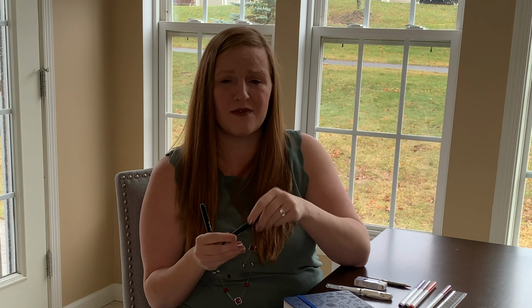I have tried that before. You spend time in outlining this beautiful page and then you line it up with your ruler, you move the ruler, and it is just all ruined. So this is definitely one of the reasons that I absolutely love this pen.